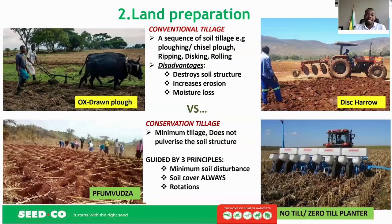In terms of land preparation, we advise farmers. There are farmers who will be using ox-drawn plows, and some will be using machine plowing. The issue is you have to have a very good soil structure, a very good fine tilth, and good seed-soil contact when you're doing green mealie production.